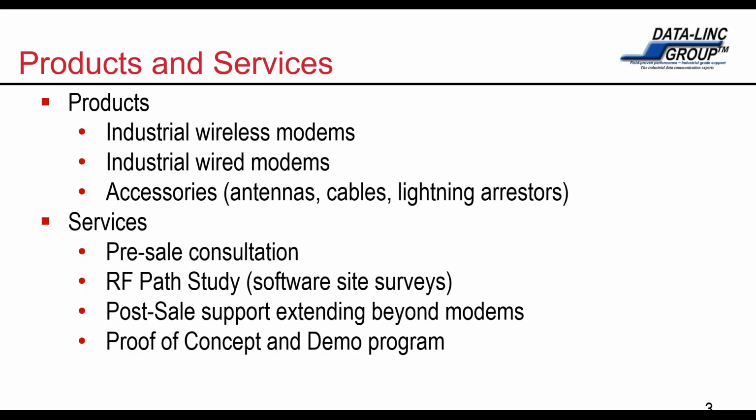We also offer pre-sales consultation. We do free virtual site surveys to a degree. I mean, if you have 30 sites, we'll talk about what that would cost. But typically, we just focus on the harshest areas. Just give us the GPS coordinates. We can plug in those locations and see the feasibility of that wireless link.